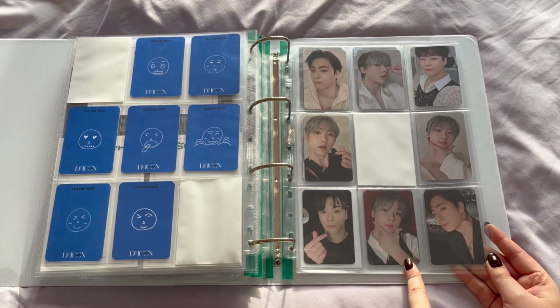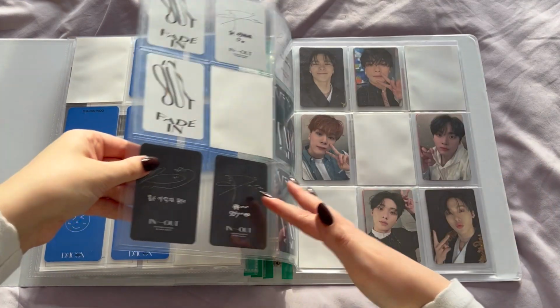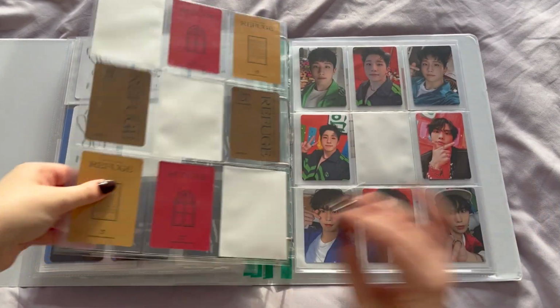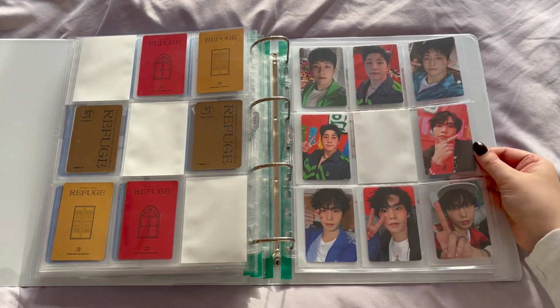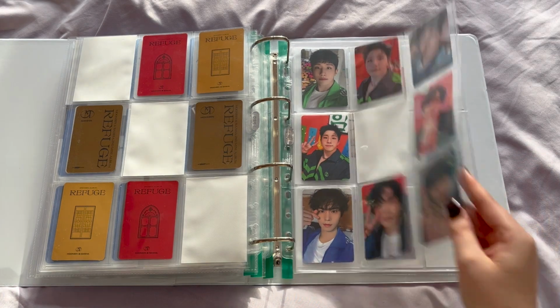So Moonbin and Sana first because they debuted first. So this is their first album. And then their second, these are POBs. And then I will buy their third album and put it here. And then Jinjin and Rocky's. So these are POBs, and then the rest are album cards.